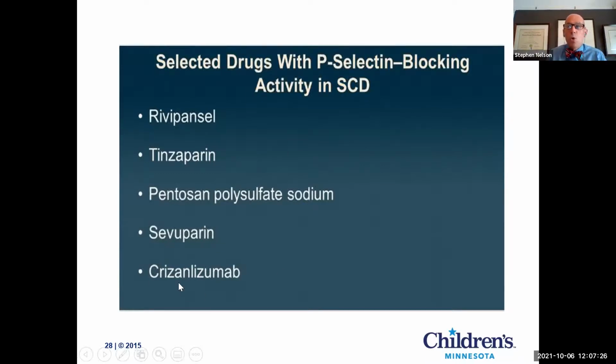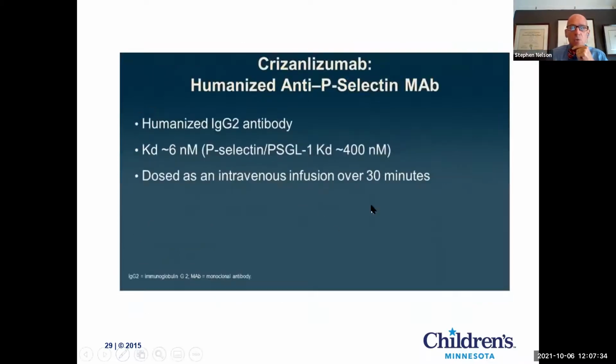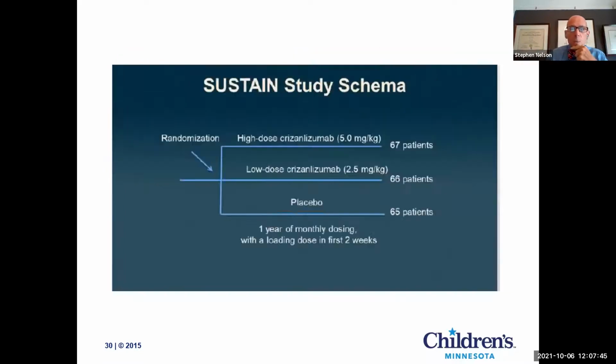Crizanlizumab, or Adakveo, is currently available, FDA approved for patients with any kind of sickle cell disease, 16 years of age or older. It is an IV infusion over 30 minutes. You get a dose and then another dose 2 weeks later, and then monthly for a total of a year.